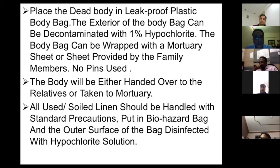You disinfect it in a 1% hypochlorite. Then you put it in another mortuary sheet, or another sheet provided by the relatives, as per the Indian guideline. The body will be either handed over to the relatives or taken to the mortuary.